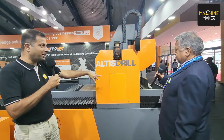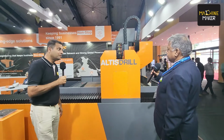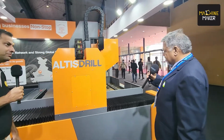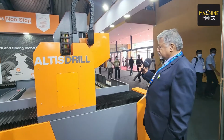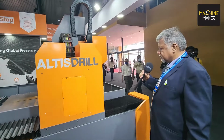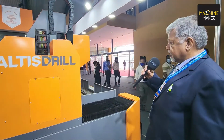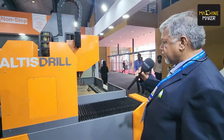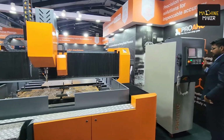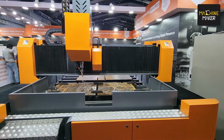This is a new launch you did, this Altis Drill. This is launched for the first time at this IMTEX exhibition. The special use for this is for the tube sheet, for boiler tube sheets, and for structurals. This gives you accurate drilling required for structurals like railway bridges and high masts and pre-engineered buildings.